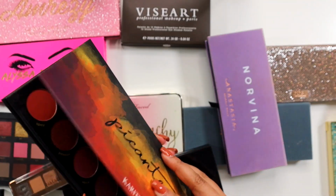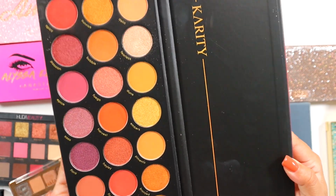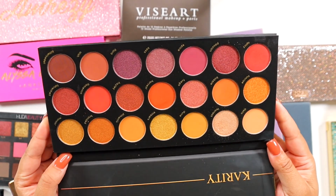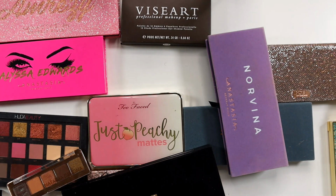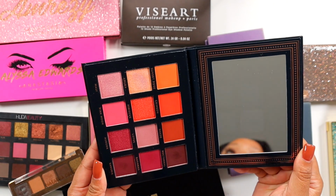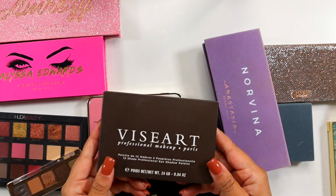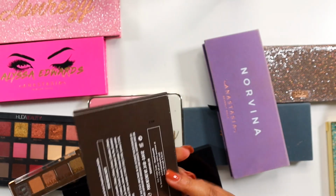Picante palette by Carity Beauty. Another super dupey neutral palette. Like you could dupe any palette with this. And I mean, these were good shadows too, but don't need it. Ace Beauté. I love their palettes actually. Oh, that's pretty. And I love their palettes. I want to keep that. Viseart. I don't even have to open this because if I've never opened it, I clearly don't want it. This is, okay, let's open it.